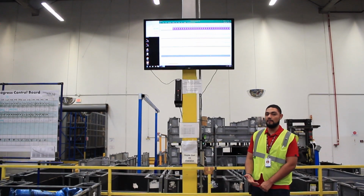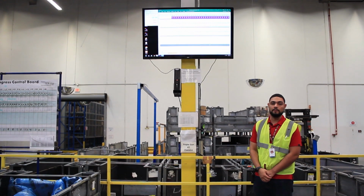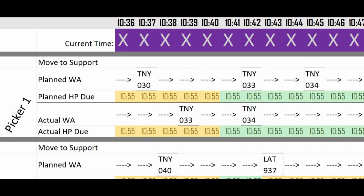So here in home position Bravo, we have our electronic progress control board. Let me explain how it works. This new version of our progress control board will be replacing the one that you saw in home position Alpha. For this example, we've zoomed in on Picker 1. Picker 1 has two main rows, planned work assignments and actual work assignments. We also have a move to support row, as well as planned home position due and actual home position dues.